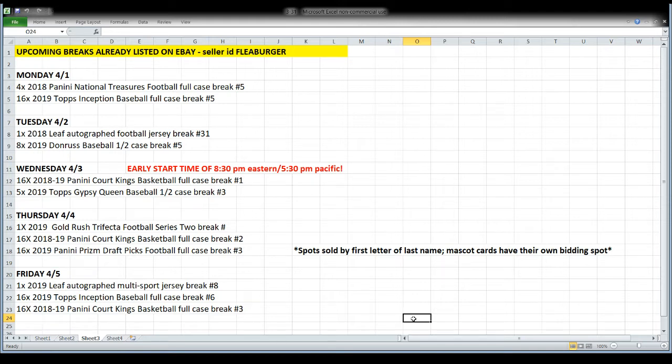Thursday night, Gold Rush Trifecta football is back. This is Series 2. And for those of you who might not have seen it open before, it's got 3 autographed memorabilia items in it. And they can be any number of things. Autographed jerseys, footballs, cleats, mini helmets. Often 16 by 20 photographs are in there as well. It's a really fun little break, and so far we've had really good luck with what we opened out of Series 1.